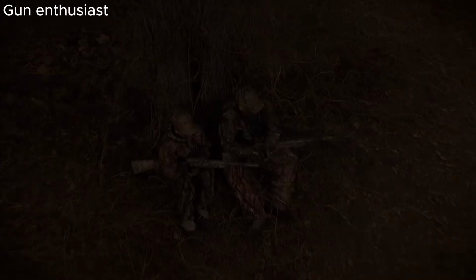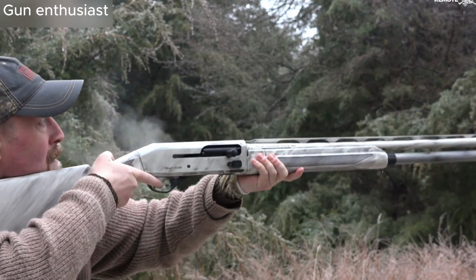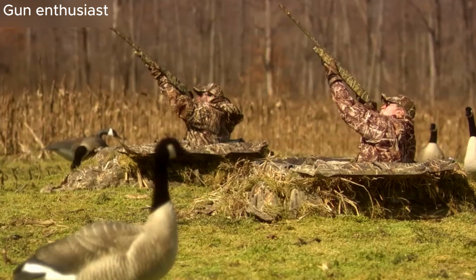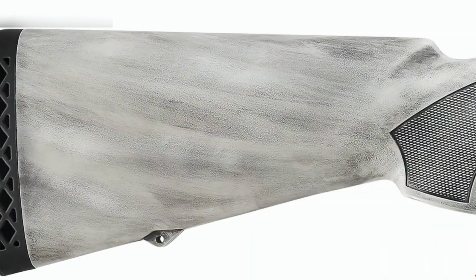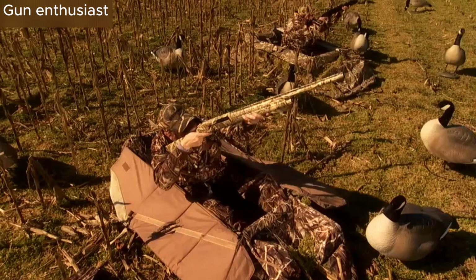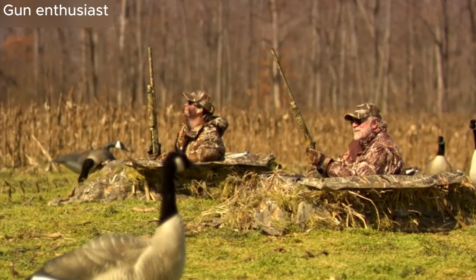But let's be real about the downside. Since this is an inertia gun without the fancy comfort tech of the high-end models, the recoil is honest. When you drop the hammer on a 3.5-inch Magnum turkey load, it is going to wake you up faster than a bucket of ice water. It doesn't push you. It punches you.